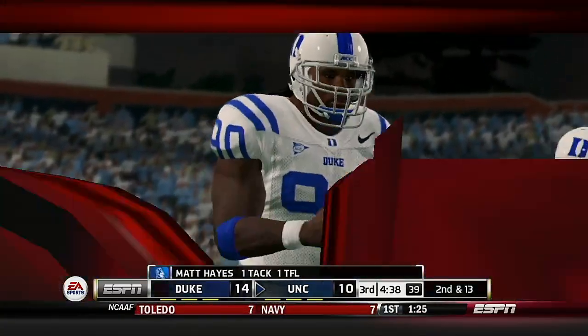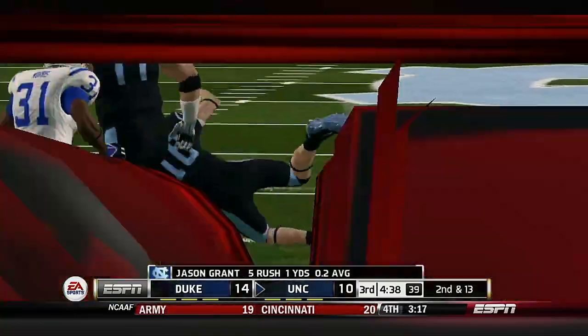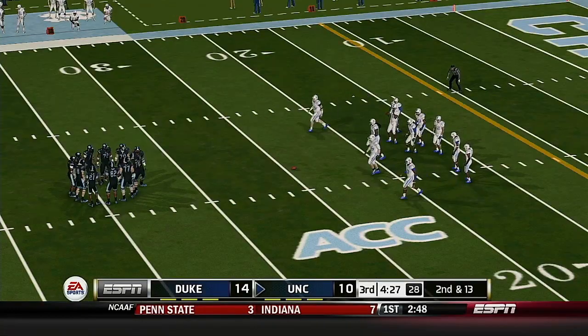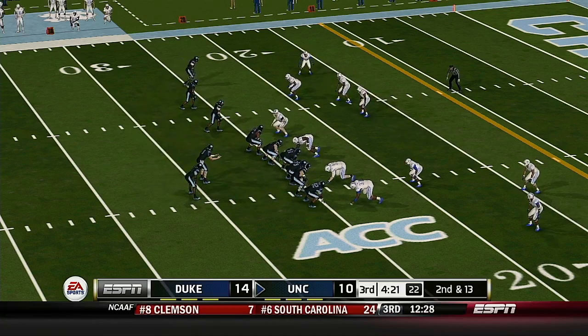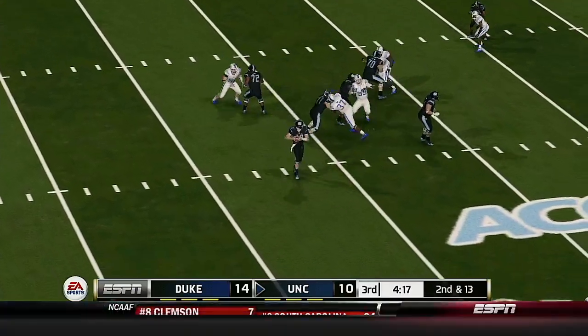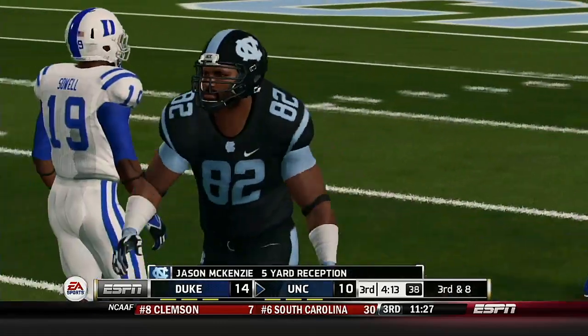Just no daylight on that play, and the defensive lineman was the reason. Well, that's one way to get involved in the game. Great stop in the backfield. Second and 13. Ball on the 25. Mike 19. There's a strike complete. He's down.